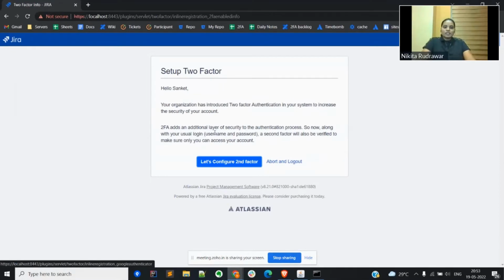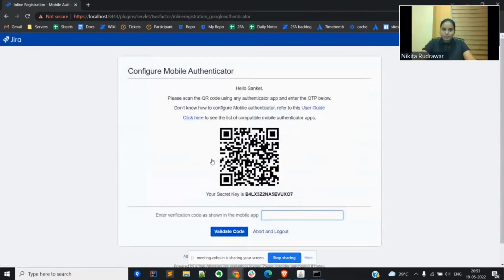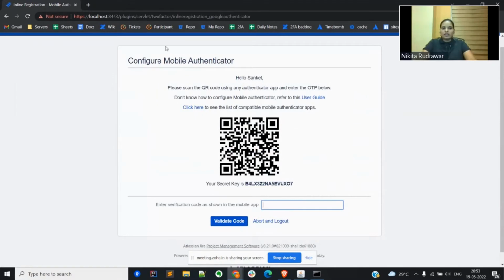So after 2FA is enabled for a user, whenever that user tries to log in for the first time, they will see this screen. This is just a welcome prompt for the user, and here it is explained to users that a 2FA or additional layer of security is added, and they will have to configure the second factor. Let's just configure the second factor. Yeah, so this is the configuration screen for the mobile authenticator method, which is the primary method that we have selected for the demo.